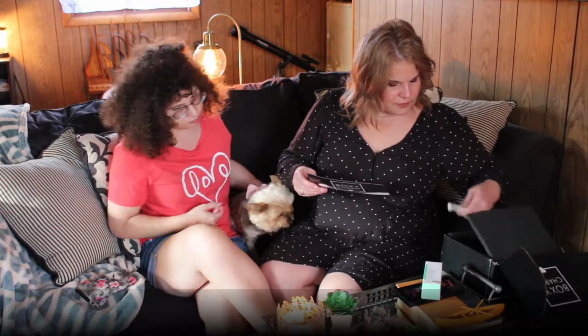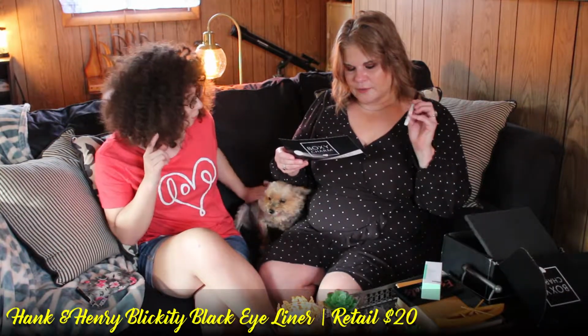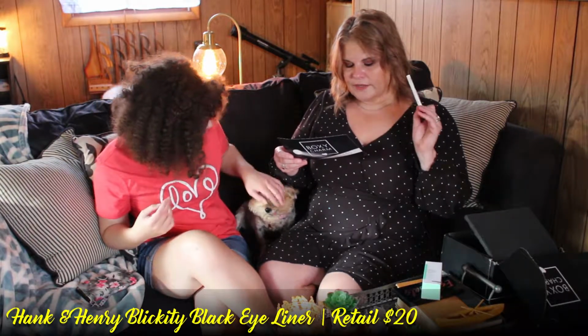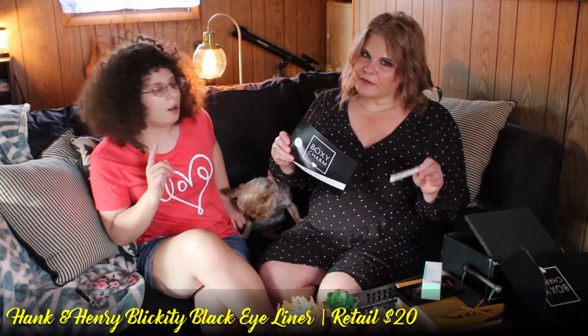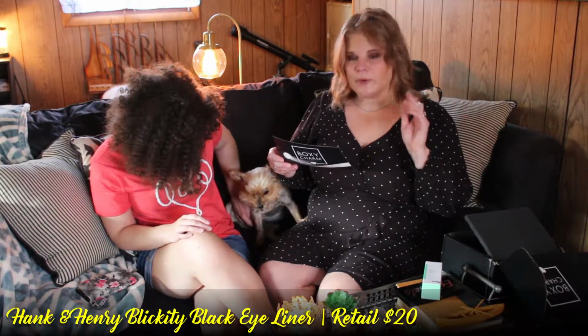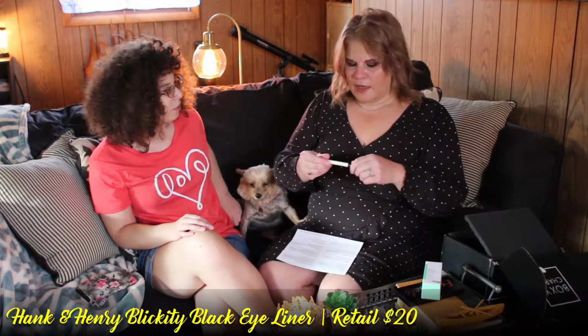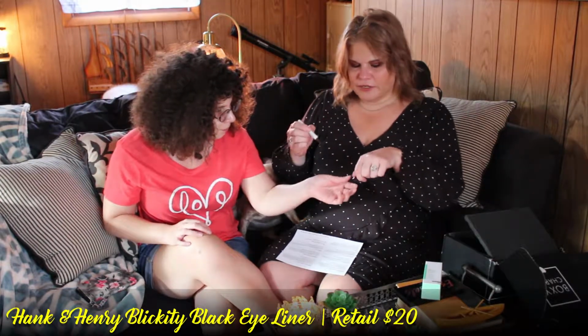Okay, the next one I'm going to pull out is from a company called Hank and Henry, and it is a liquid liner. It is part of the Slip With It line of eye products. It's vegan and dries down to a satin matte finish. It says it's black. When I put it on my hand, it didn't look like the darkest black eyeliner I've ever used, but I will be using it, so you'll see it in videos. I have never heard of that kind of company.